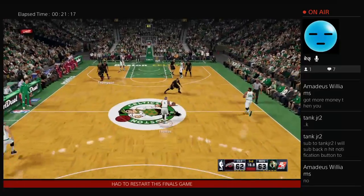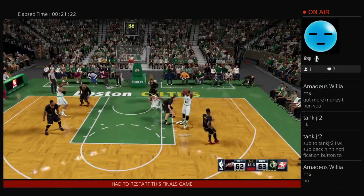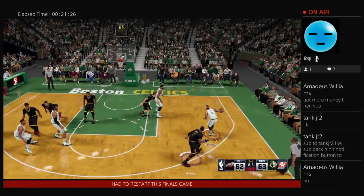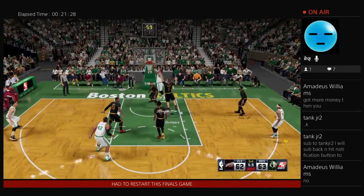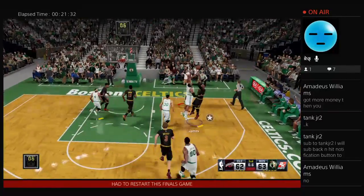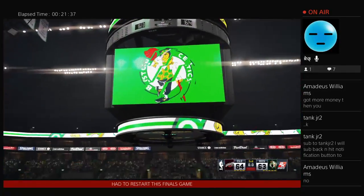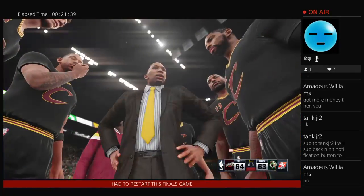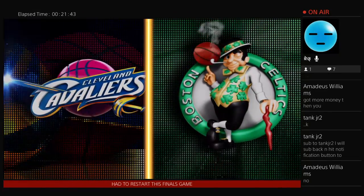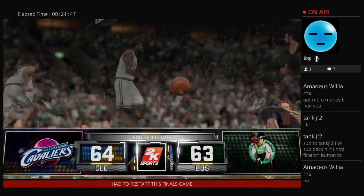Boston's gone 2 of 2 from long range in the third quarter so far. Dishes it to Johnson. Irving against Thomas. That doesn't go either for Thomas. Got it off in time. He knocks it down right at the buzzer. That's a shot he'll never forget. As dramatic as they come. He's got a special knack for the big moments. The bigger the moment, the better he is.